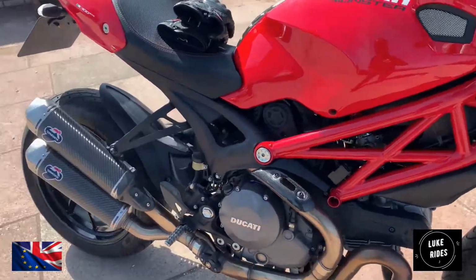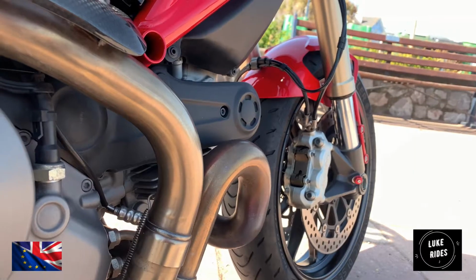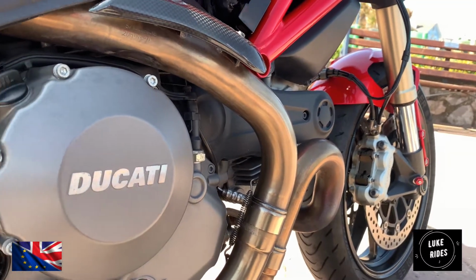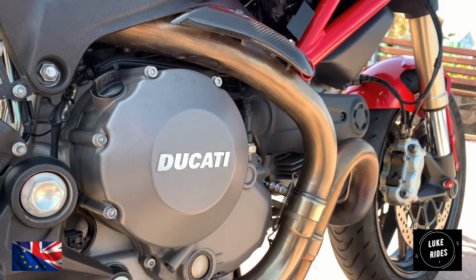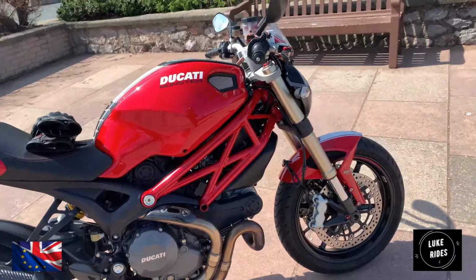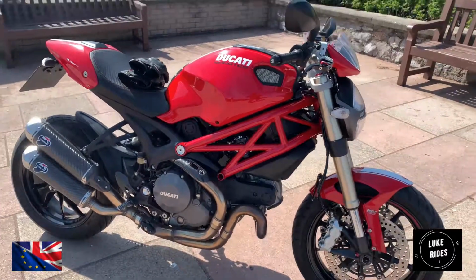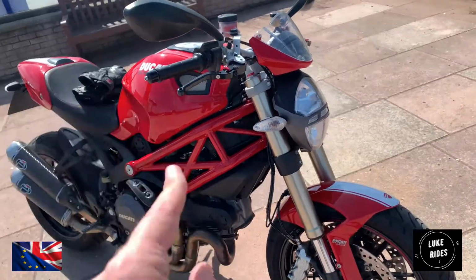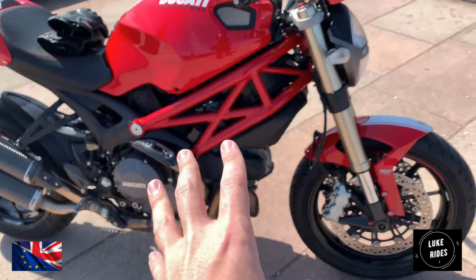Beautiful gunmetal grey look here around the engine casing, massive engine casing. And then you have that massive 1100cc, actually two valves per cylinder, which is different. You're usually used to meeting four valve engines as standard, even on the Supernakeds, but this is before that. So this actually has two valves per cylinder rather than four.